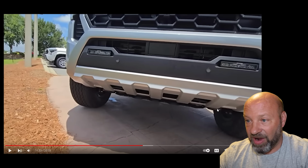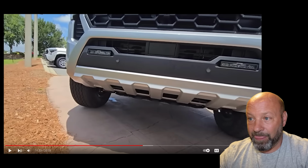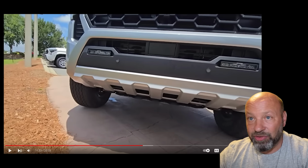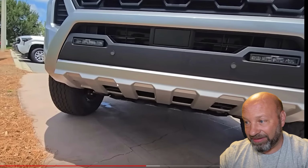You can see it. Look at how far back those front tow hooks are on their Trail Hunter model. Yet on the back, they somehow managed to put the nice big ARB ones, but on the front, they didn't care about it and left them tucked way back under there. And then look at here. You can even see that shoveling effect of that front skid plate. It is a flat spade shovel that is going to scoop up everything.